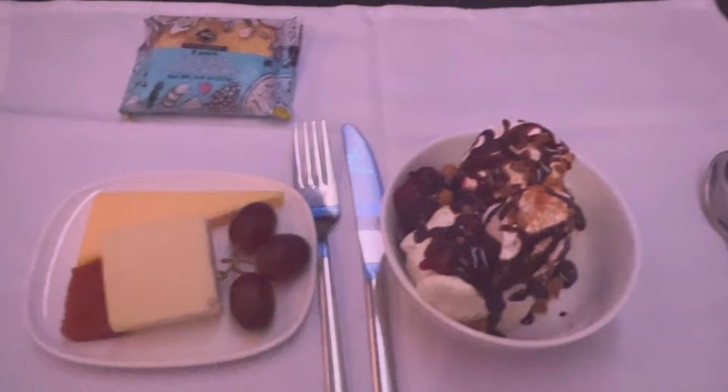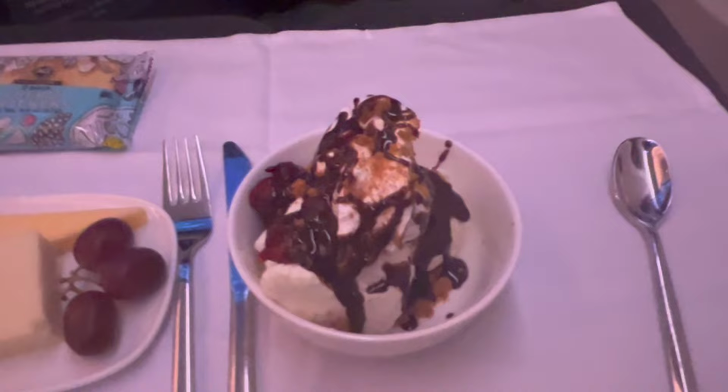And for dessert, the choice was obvious. I opted for the fruit and cheese plate, which consisted of some cheese, as well as some grapes and some crackers, as you can see, as well as the delicious ice cream sundae, which is the signature dessert in Delta One. This was really good, and I highly recommend it.